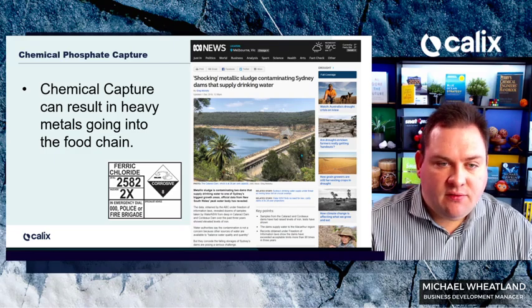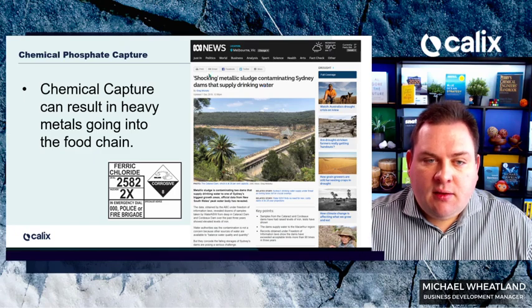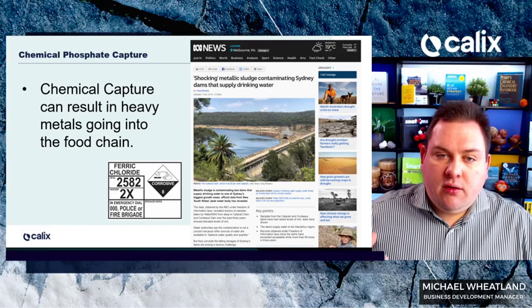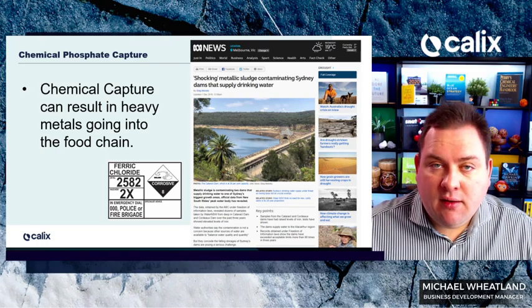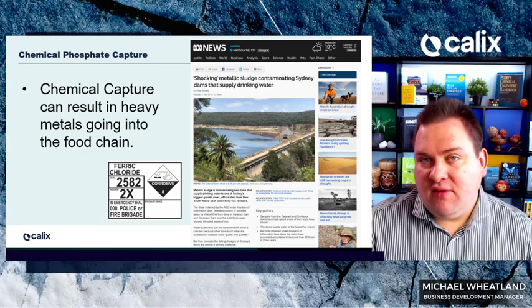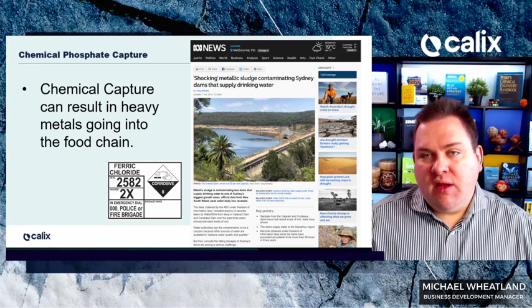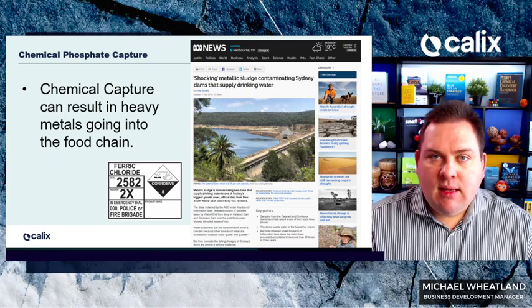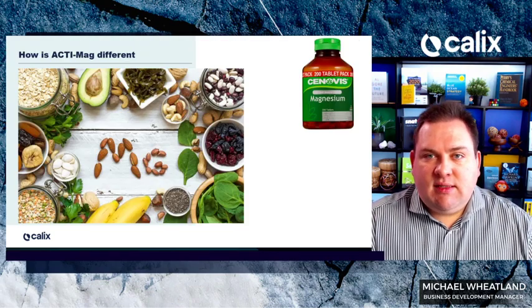So as you can see here, there's an article from the newspaper, and it's just recent, December 2019. It shows the problems that can occur when you end up getting metallic sludge in drinking water supplies. It can be iron, it can be aluminium. It's a bit of a problem. So managing what happens to that sludge after you form the aluminium phosphate or the metal salt is very important, because if you put it in the wrong place, it can end up in the food supply. So that's what's happened in the past.